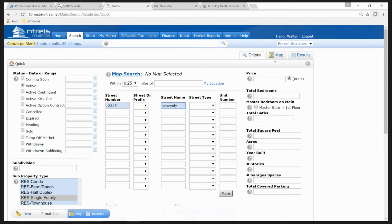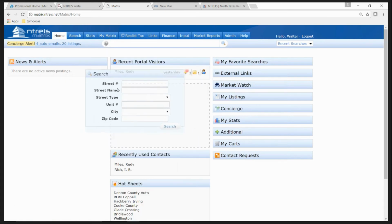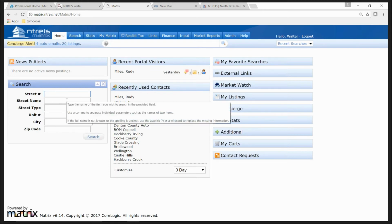So, WJ, what happens if I say, WJ, you need to look at this property, 123 Main Street, and that's all I tell you. You don't know if it's active, you don't know if it's commercial, you don't know if it's lot and land. What's really the best way to search by an address? So if I go back to the home here, everybody's home page can look different, but everybody has a search box or widget here. If you put an address in this box, it's a cross-property search.